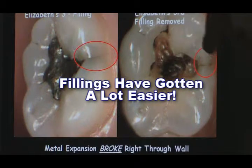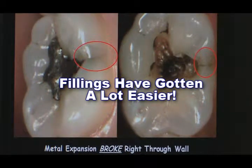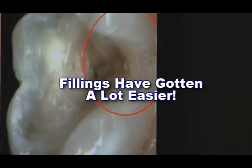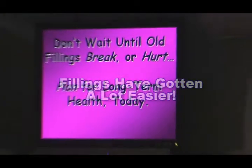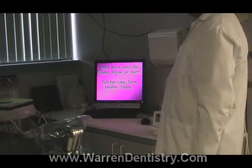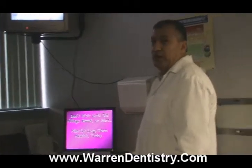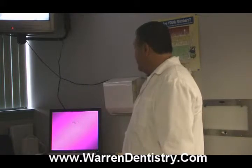And look, after the filling is removed, which is a small filling by size, I mean, it's not bad, but look at this fracture here on the tooth. This is after we cleaned everything. I mean, not very much from the tooth remained. And nobody wants to wait until it hurts or until it breaks. So we replaced that with a porcelain restoration.